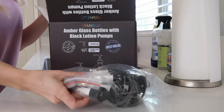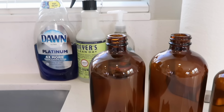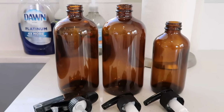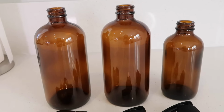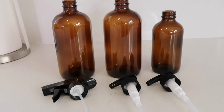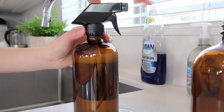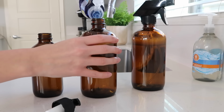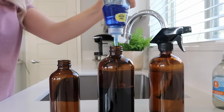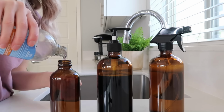So I'm going to be replacing all of the packaging with these glass amber bottles I found on Amazon. Came in a pack of 6 in different sizes, and they also came with different tops. So there's pump ones, and then there's also the squirt bottle kind. So this is perfect for all the things that I need to be putting in here. I'm just simply filling up every single bottle, and that way, no matter what product I buy, I can keep refilling this glass bottle and it will just look the same every single time.